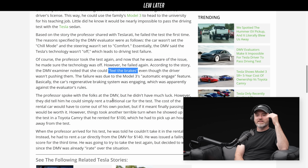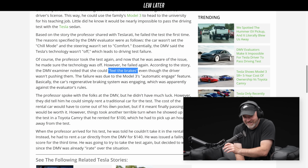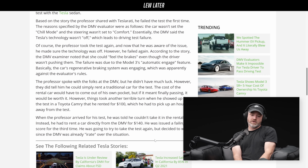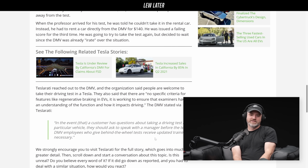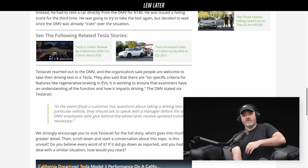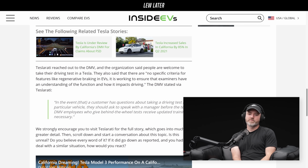So that's what he did. He decided to rent a car that was like an hour away. And they failed him on the spot again because they didn't allow rented cars unless it's part of their DMV rental car space, which was like $140 just to have the car long enough to take the test. Wow. What a crazy story. So he ends up having to bring back his original rental, rent theirs, and take the test a 4th time. The fourth time. And then he passes it with his dumb car.